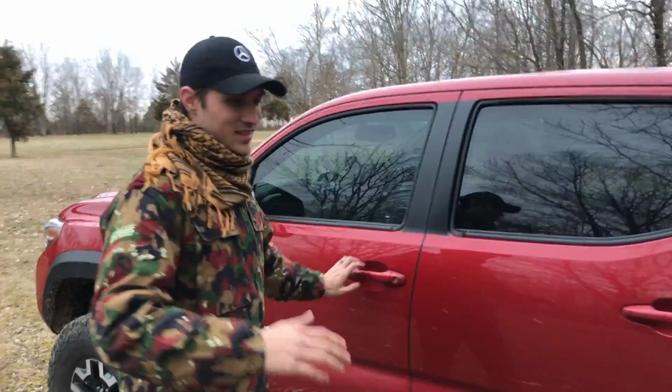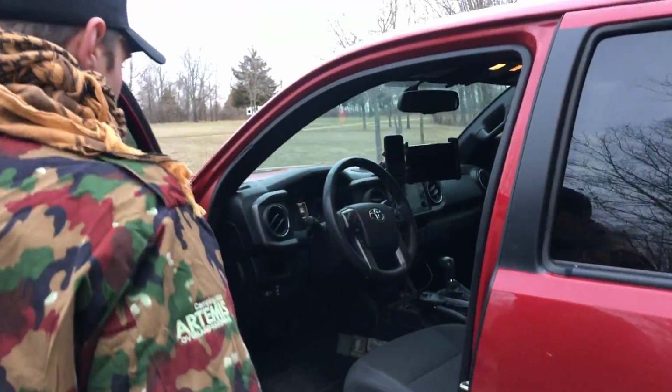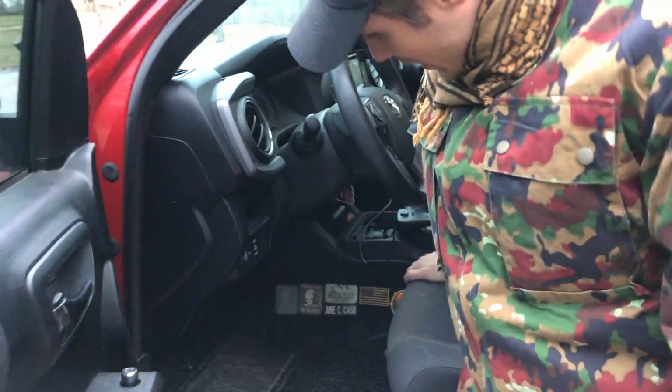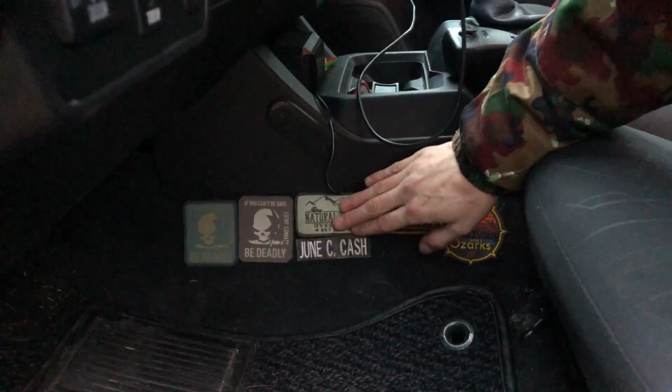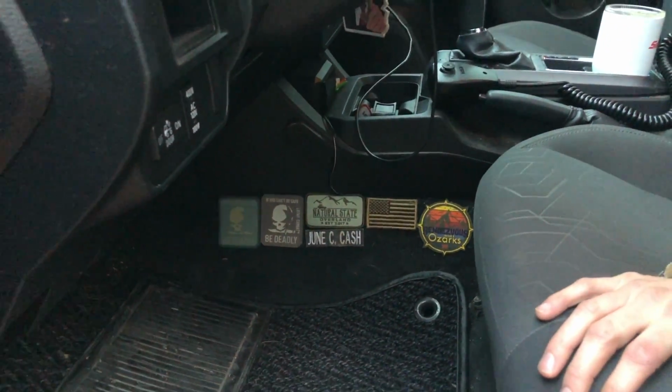Still yet, nothing incredibly fancy. So, I have some patches. Nothing fancy or fun or cool, but I wanted to add a little bit of flair. Add some character, yeah.